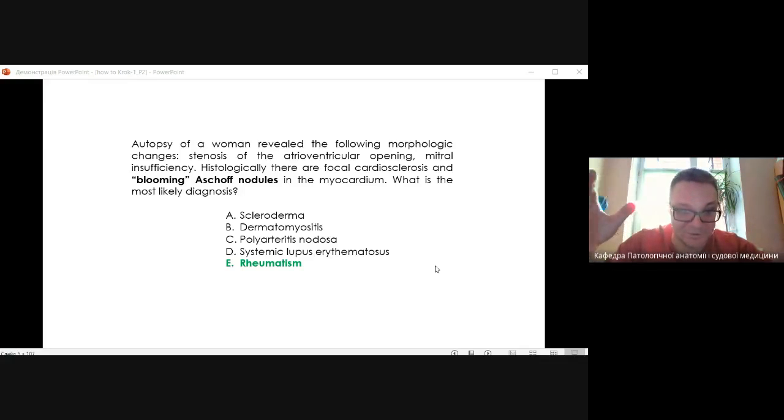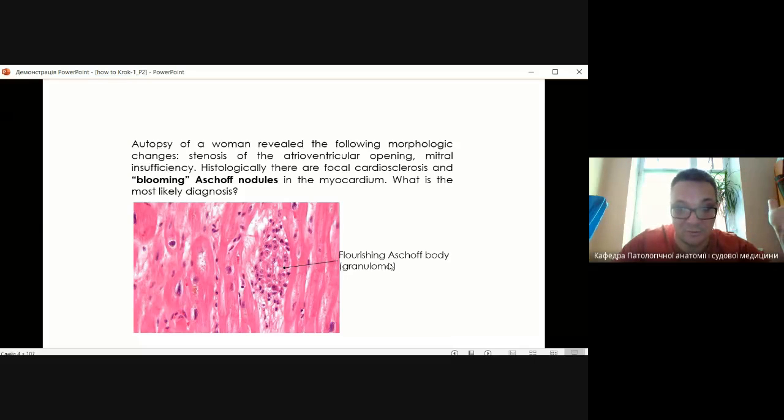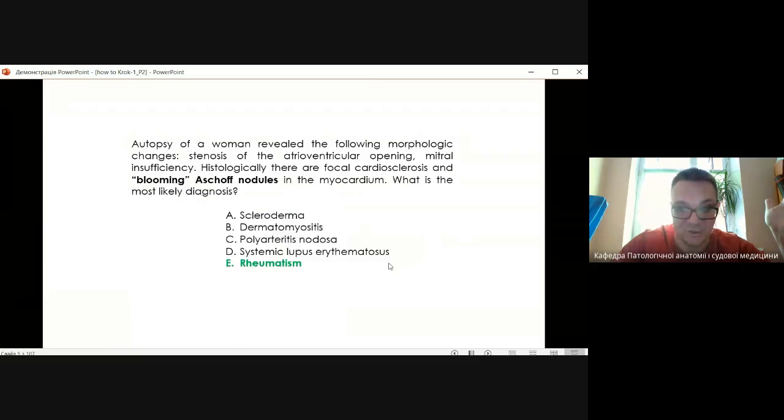Again, that's a key word in this MCQ that you have to pay attention to and connect with Aschoff, the name of the person who described this type of granuloma. So the real name, as I told you before, is the Aschoff body, flourishing Aschoff body.